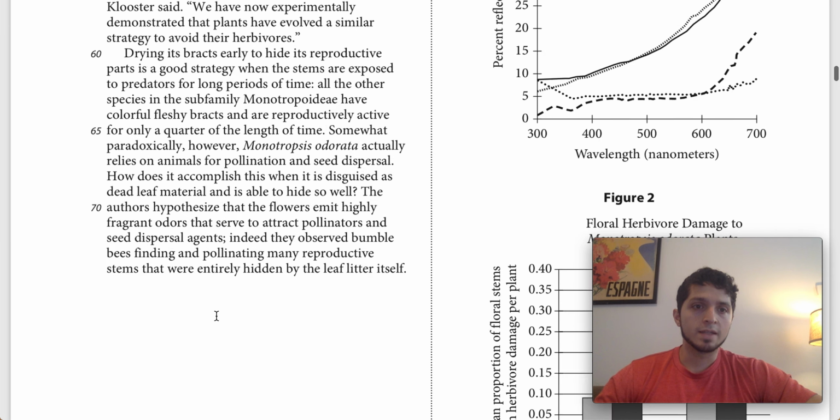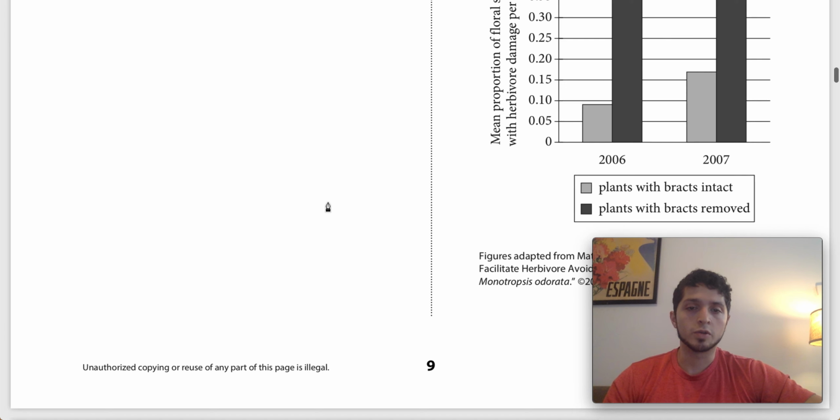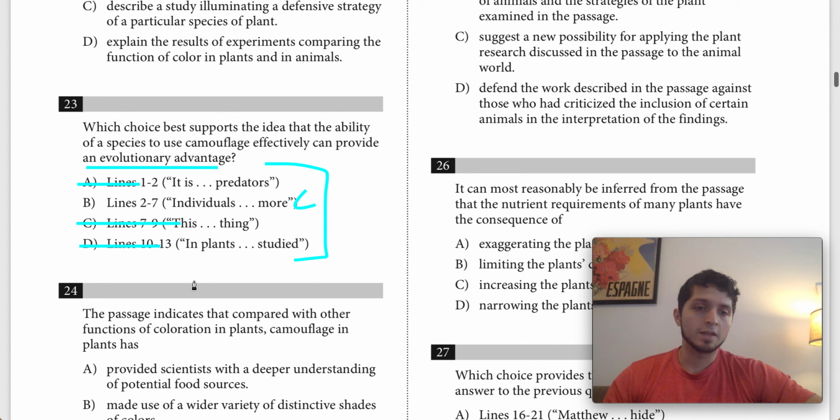Then we have D, which is lines 10 through 13. That's right here. This says, in plants, the use of coloration or pigmentation as a vital component of acquiring food, e.g. photosynthesis, or as a means of attracting pollinators has been well studied. All this sentence is really doing is telling us that plants using coloration to acquire food and to attract pollinators, that's been well studied, and then it contrasts that with the study of camouflage. But what this sentence doesn't do is tell us the evolutionary advantage of camouflage. It only really talks about using color to attract pollinators. So I would get rid of D, and that's going to leave us with answer choice B, which is our correct answer for question 20.